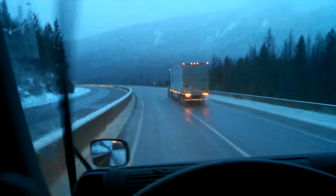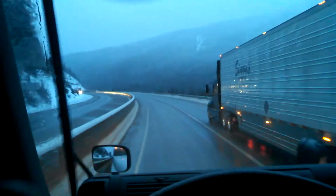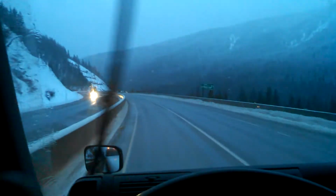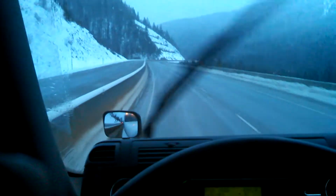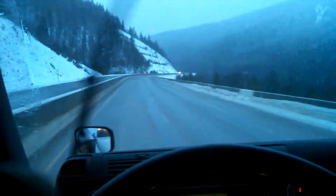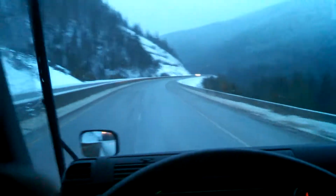And the thing about passing on icy roads too is the right lane is more heavily traveled. So it's going to be more broken up, more dry, less icy than the left lane. So passing can sometimes be more dangerous than just waiting behind somebody for a while. Keep that in mind on these icy roads. The left lane is never as clean as the right lane.